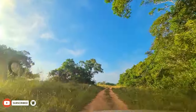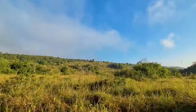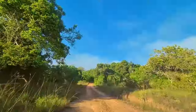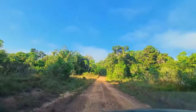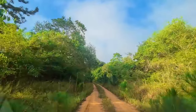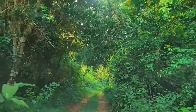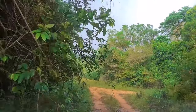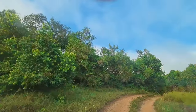This is Shimba Hills National Reserve. It was established in 1958 and it was gazetted in 1968. Ten years after its establishment, it was gazetted as a national park and reserve. The park is about 250 square kilometers.